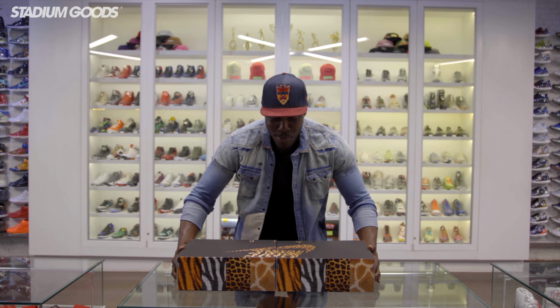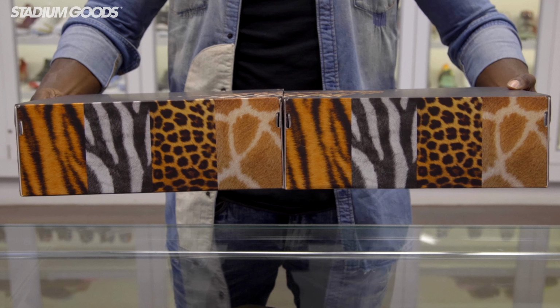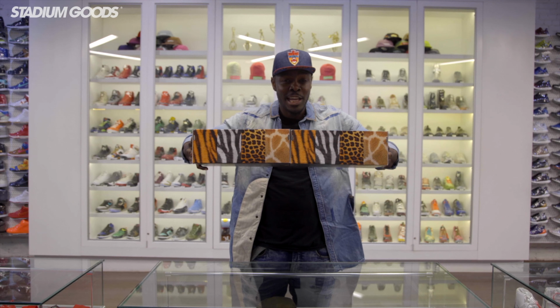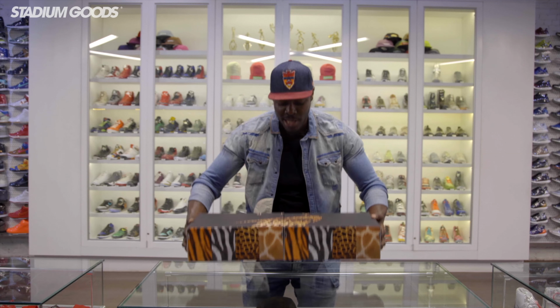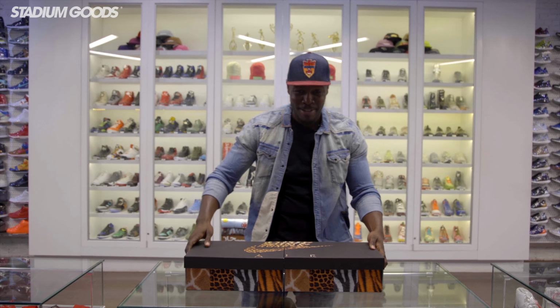Y'all got me feeling like Vanna White, but a dark version. We got the animal print here, which is featured on each shoe, but I'll show that to you guys in just a second. So we're gonna turn this one back around. My turn skills are on point.